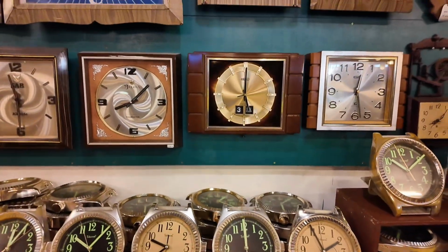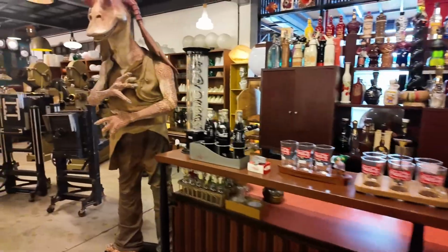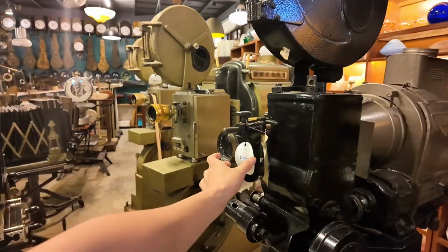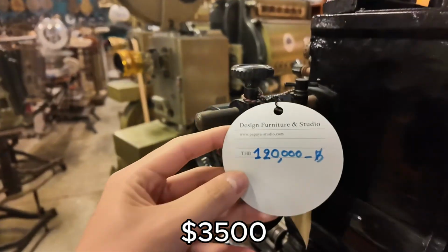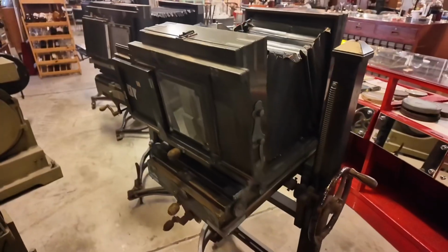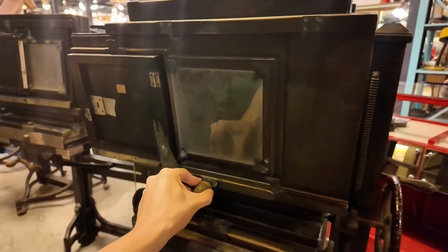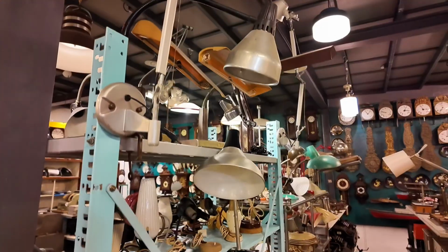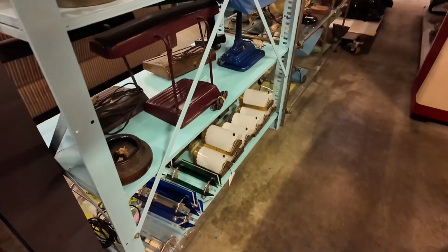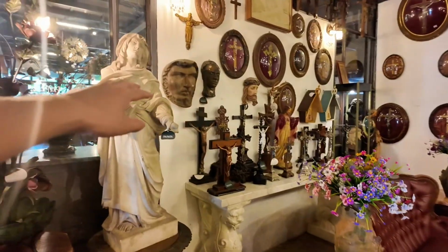Wow. Got a nice bar area. Again, got the Star Wars thing. This is crazy. It's 120,000 baht. Wow, so vintage. Got a bunch of cool retro lamps here. Wow, look at all of these busts.